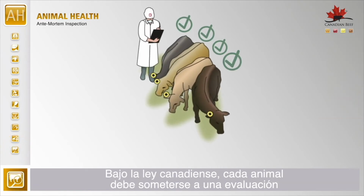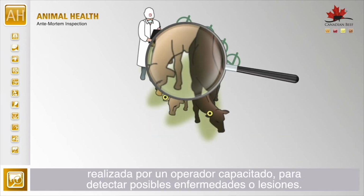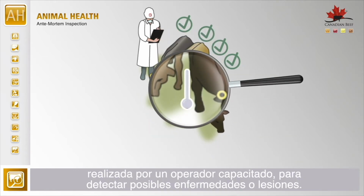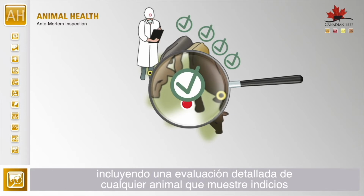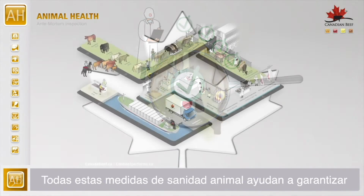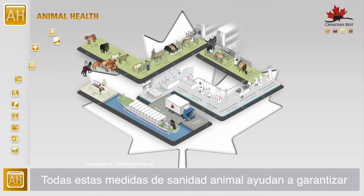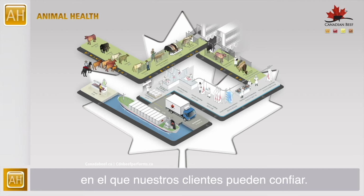Under Canadian law, each animal must undergo screening before slaughter, known as an ante-mortem inspection, performed by a trained operator to detect potential illness or injury. The CFIA then conducts further ante-mortem inspection, including a detailed assessment of any animal showing evidence of disease by an official veterinarian. All of these animal health measures help to ensure a safe, healthy, and humanely produced beef product our customers can rely on.